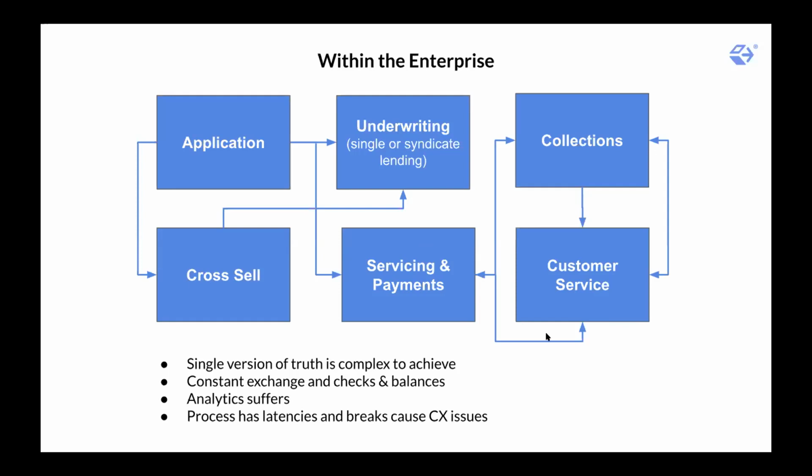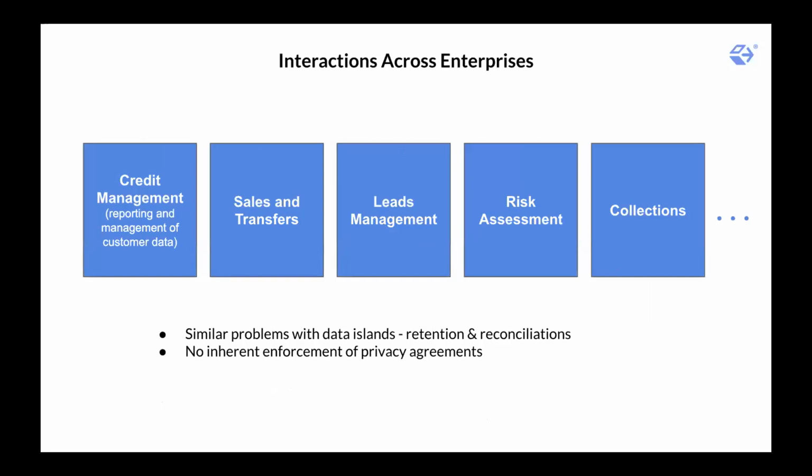Now let's move on to interactions across enterprises, where, as you may have guessed, the challenges are similar as we strive to maintain and reconcile multiple different data stores. The technology we have is good and advanced right now. For example, APIs. Most of our enterprises interact with each other through APIs, but that still doesn't solve the challenge of multiple data stores. They are not going away, because both the caller and the callee have their own data stores that they update based on the results of the API call.